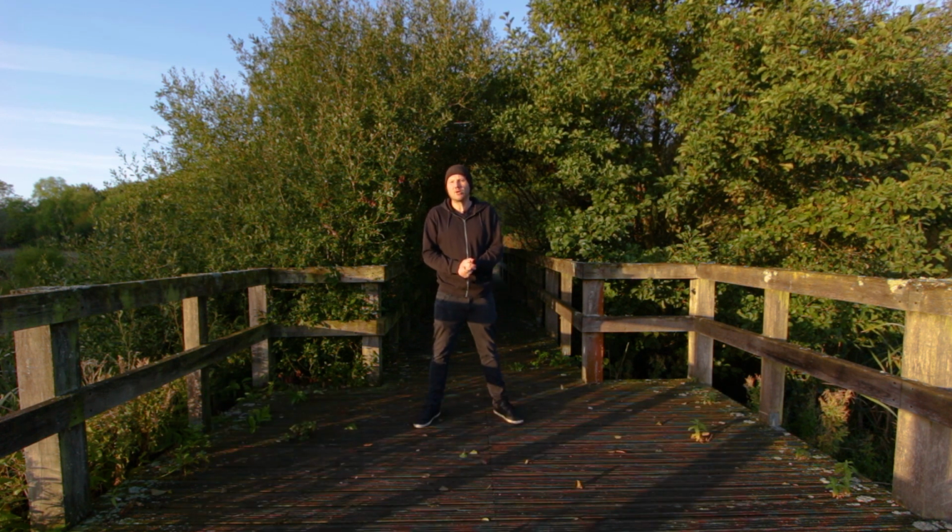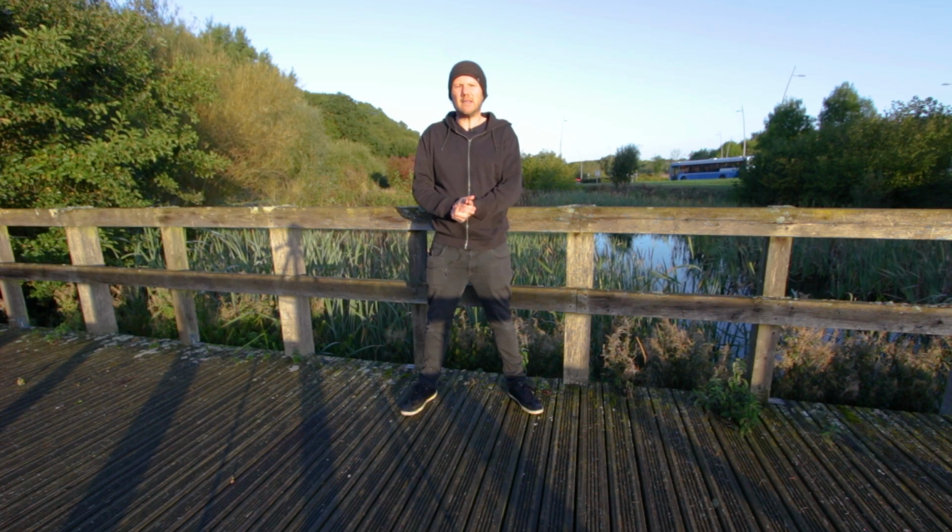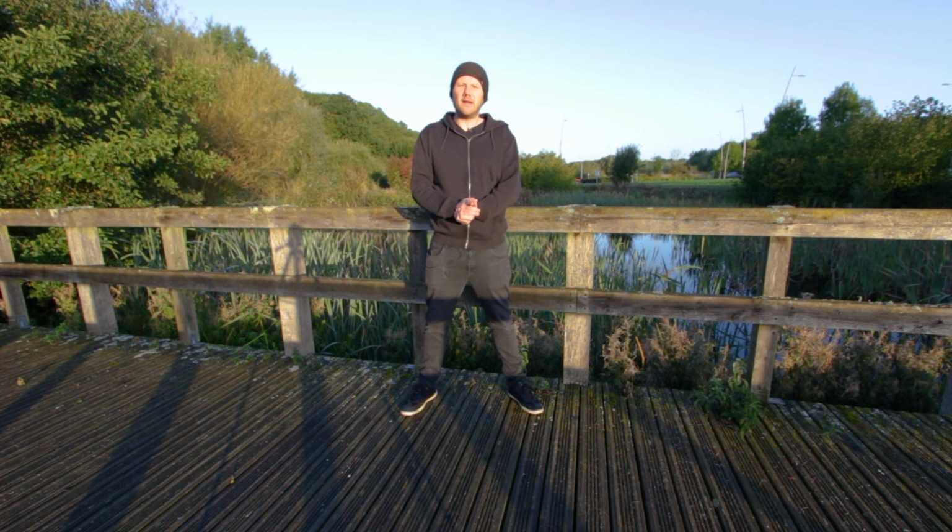Today, I think it's going to be quite a short episode. We've come to look at the M69. 69. Grow up. The M69 runs for just under 16 miles between Coventry and Leicester and provides a very handy link between the M6 and M1 motorways. It was completed in 1977 and there are two junctions.